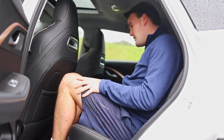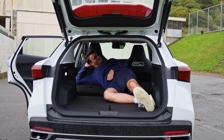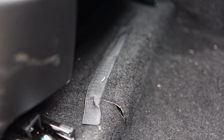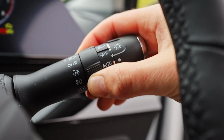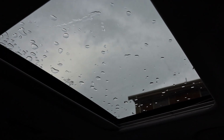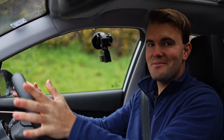Backseat room is surprisingly good. I can fit in the boot without issue, and with the seats folded down, I can even sleep back there too. In fact, there's even a space saver wheel, which is a rarity in cars today. There's a couple of areas here and there that give a hint as to this car's price tag, but overall, it's really good. The sunroof is fairly small and only seems to tilt, so that's a bit pointless. But there's plenty of places to put drink bottles and coffee cups, and above all else, it's comfortable.